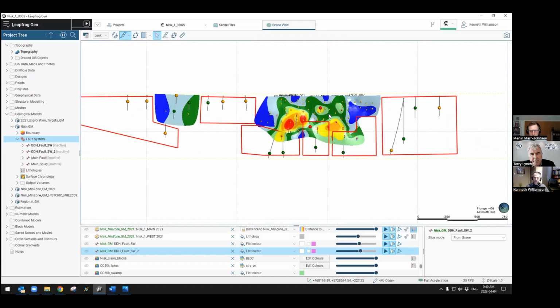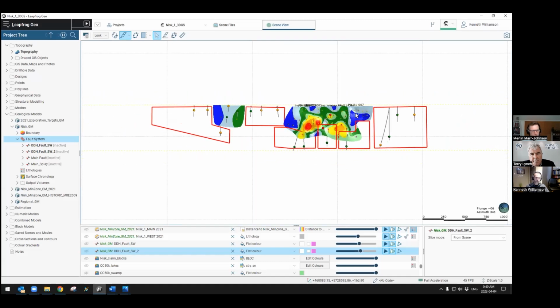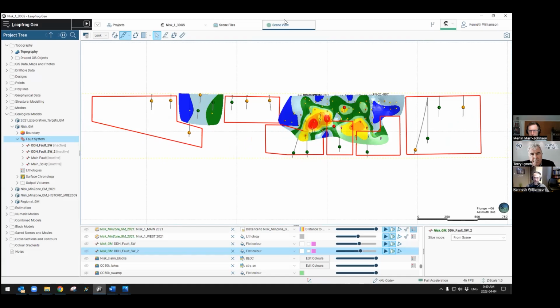And can you pull up the sections for the extension drilling plans? So a long view would do. Yeah, sure. I think it shows it all.